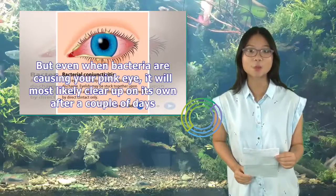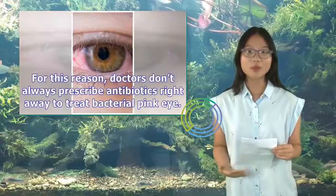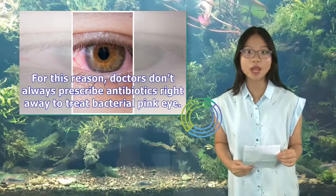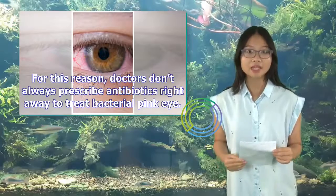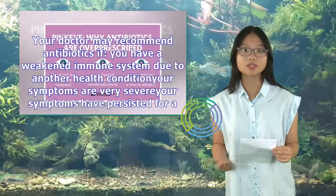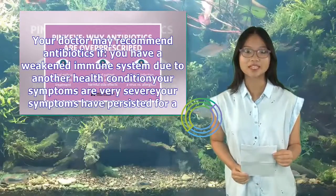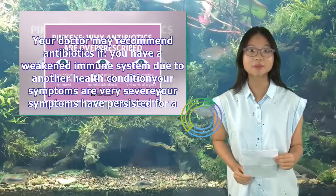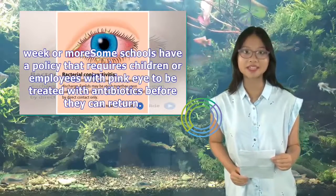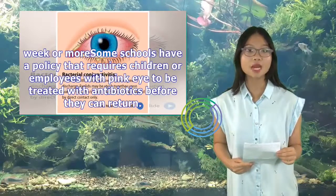But even when bacteria are causing your pink eye, it will most likely clear up on its own after a couple of days. For this reason, doctors don't always prescribe antibiotics right away to treat bacterial pink eye. Your doctor may recommend antibiotics if you have a weakened immune system due to another health condition, your symptoms are very severe, or symptoms have persisted for a week or more. Some schools have a policy that requires children or employees with pink eye to be treated with antibiotics before they can return.